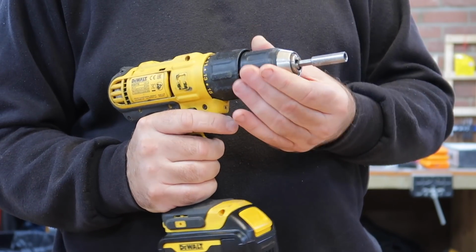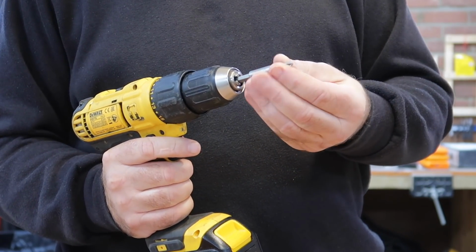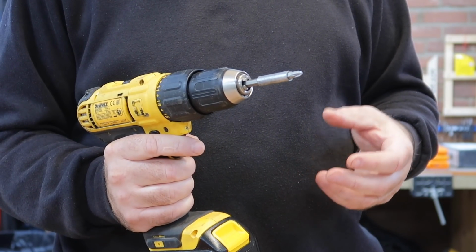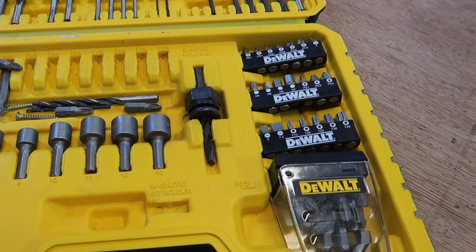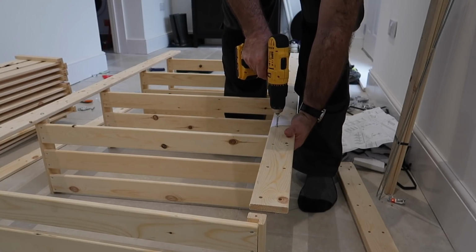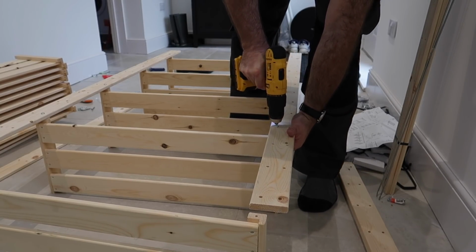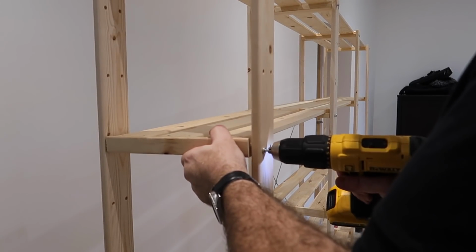Just by popping in a bit holder like this means that you now have an endless range of screwdriver bits to choose from. And if you buy a set like this, that has a whole range of shapes and sizes, enabling you to use this on all kinds of fixings, including flat pack furniture assembly, just like I did in my IKEA shelving assembly video. If you haven't seen the video, I would highly recommend it, as it's got one of my top tips for flat pack furniture assembly, which I haven't seen anywhere else on the internet.